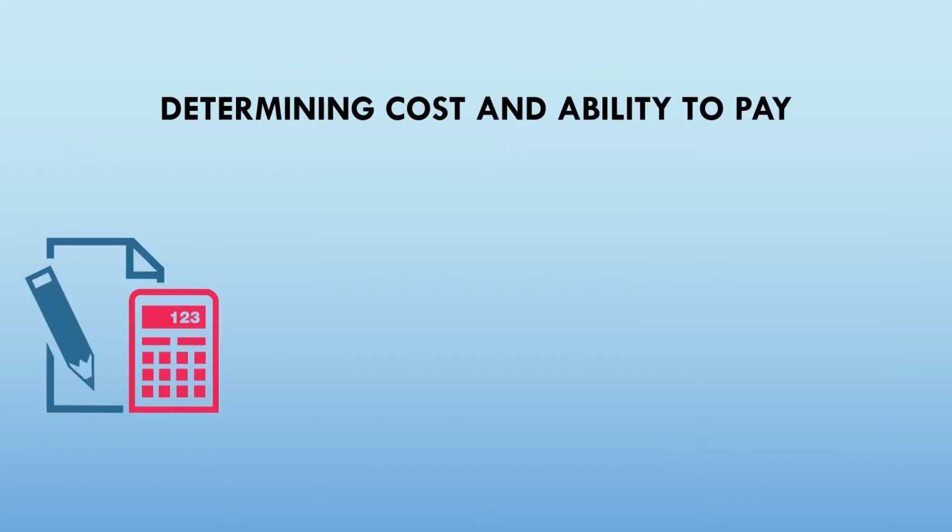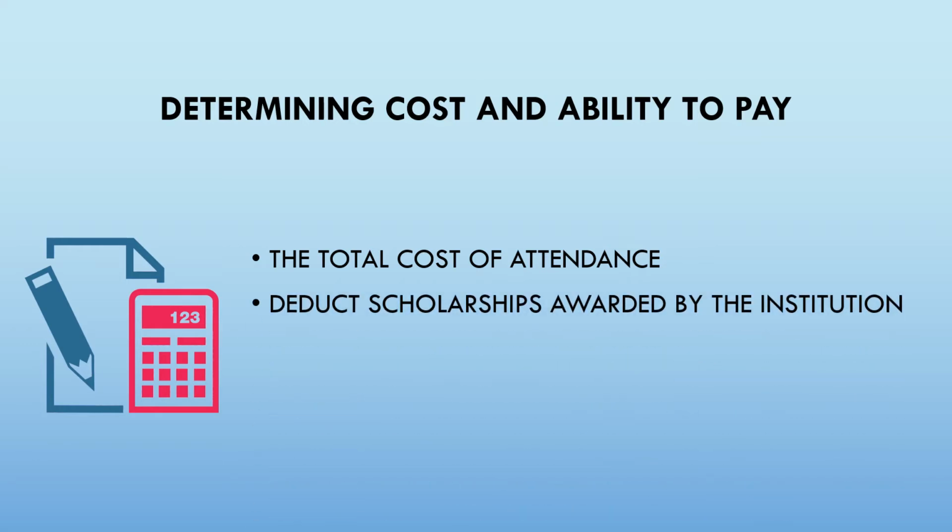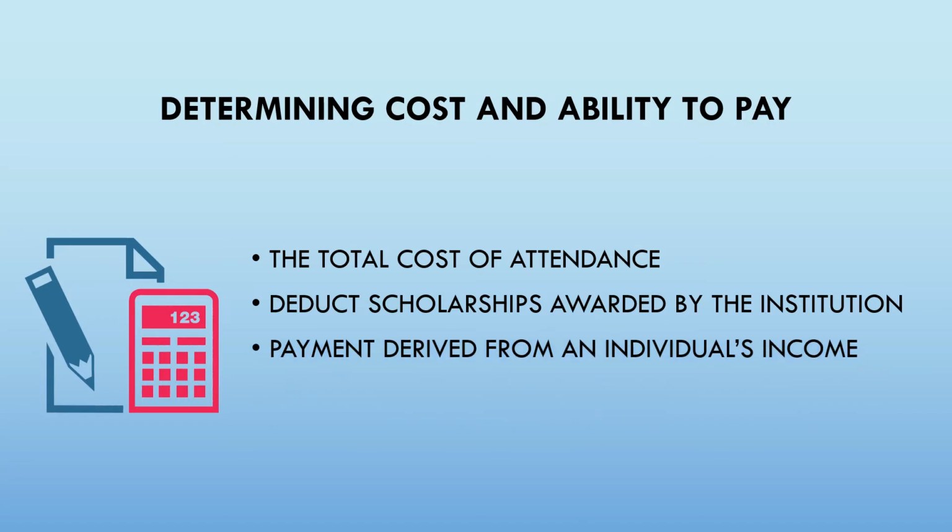All institutions provide an estimate of the total cost of attendance, which includes tuition, fees, room, board, books, health insurance, travel, and incidentals. Deduct any scholarships awarded by the institution. If payment is to be derived from an individual's income, those who review the form will estimate what savings are reasonable given a person's income and expenditures. For example, it is unlikely that an unmarried American without children earning $50,000 per year would be able to contribute more than $15,000 per year given taxes, housing, and living expenses.